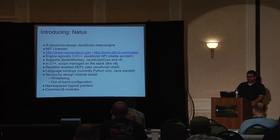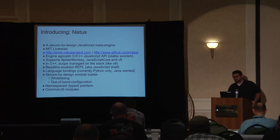We have language bindings. Actually, this statement is a lie. We do have Python bindings, but I broke some stuff in the latest version, and I need to fix them. So they're currently broken, but they'll be fixed shortly.